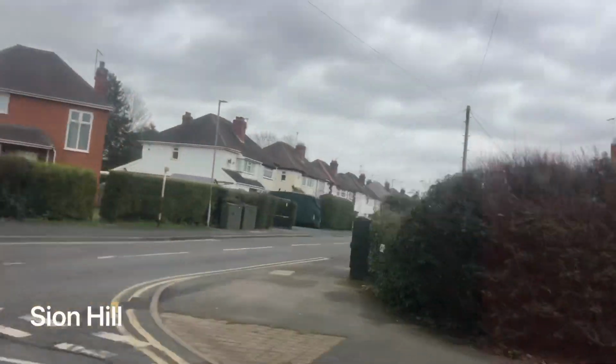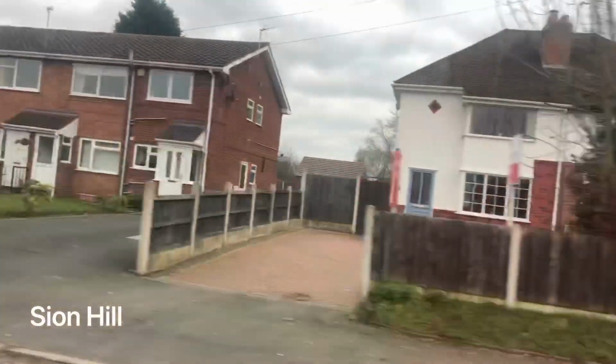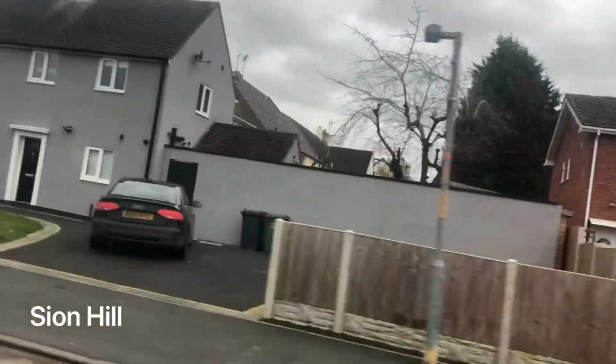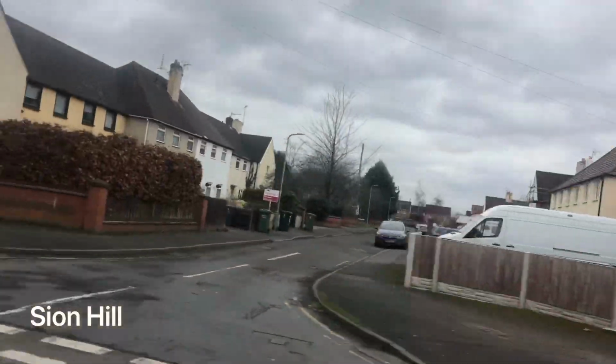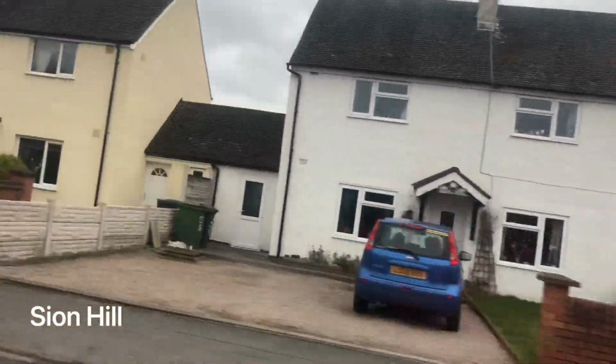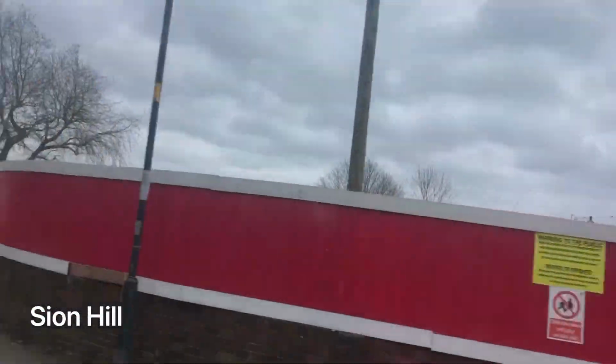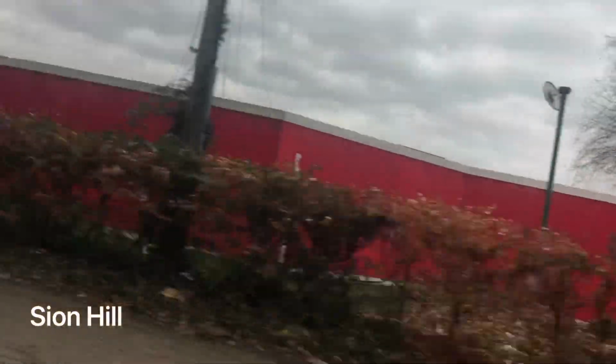So anyway, we're now going to be passing the old Sion Hill School. This is the old Sion Hill school site, just right there. It's right here now, demolished. So I want you now to sit back, relax, and enjoy the journey.